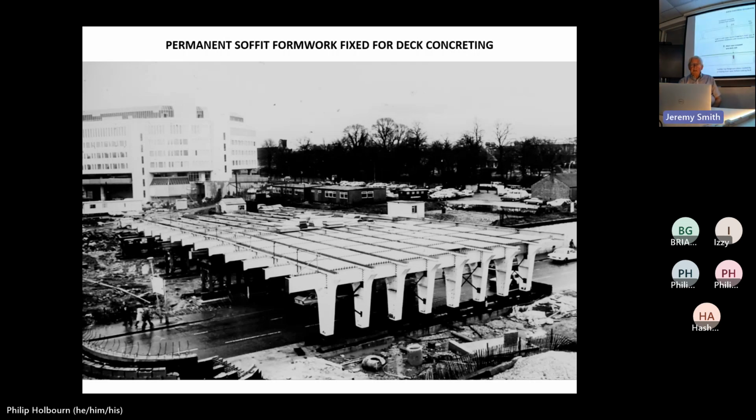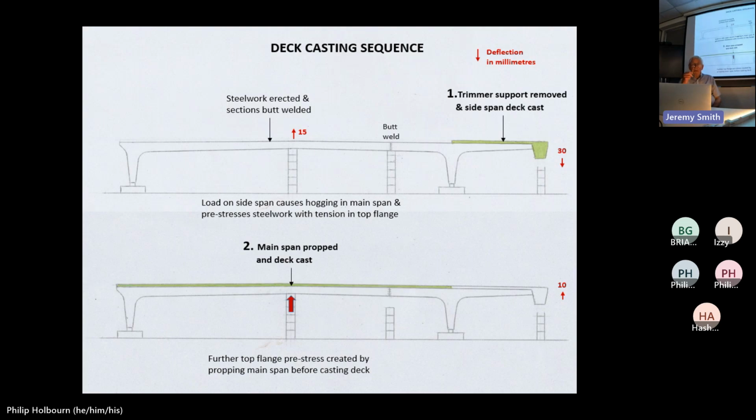That was then cast. Particular sequence where we cast the side span first, having taken away the support, so that then created a hogging in the main span, which put some pre-stress, some tensile stress in the top flange of the steelwork to effectively compensate for the compression when it was loaded by the time the job was finished.